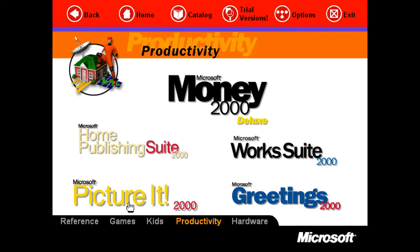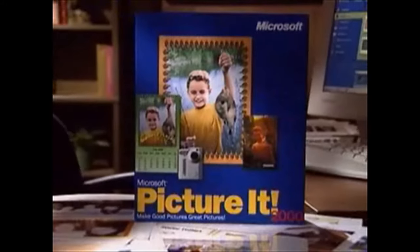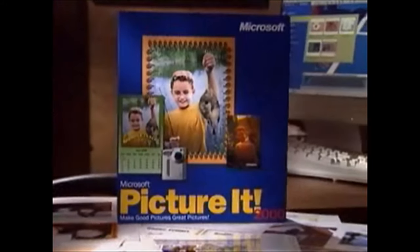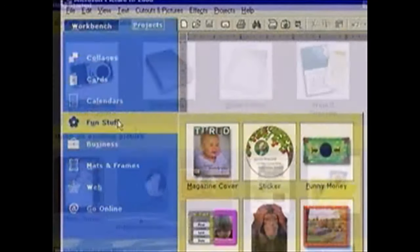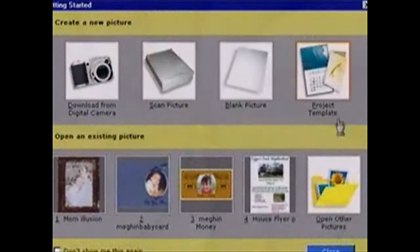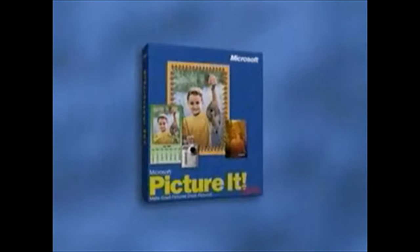Make good pictures look great and make good use of them. Our family takes lots of pictures, and I've always wanted to improve them and create fun photo projects at home on my PC. I just didn't realize how easy it was to use Microsoft Picture It 2000.